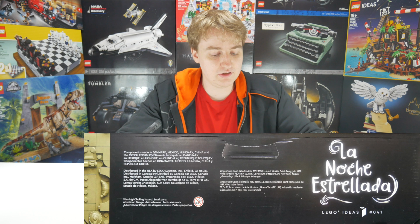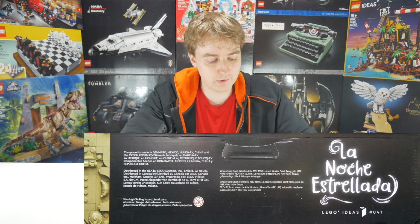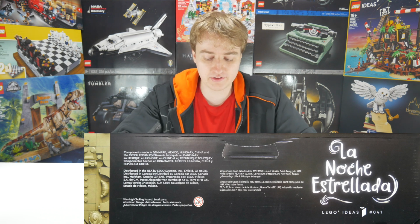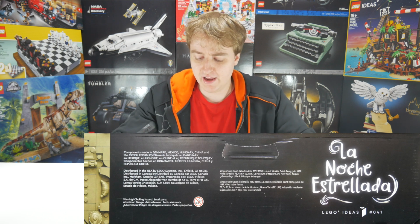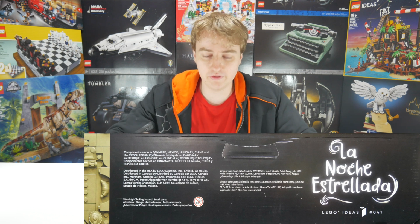On one side, you have where all the components are made and distributed, along with a warning that due to small parts, there's a potential choking hazard if children 0 to 3 consume them, so you gotta watch out for that. It has the little information about Vincent van Gogh and the actual art piece that was on the back, in 2 different languages, and it has the name of the set in another language along with LEGO Ideas number 41 there.